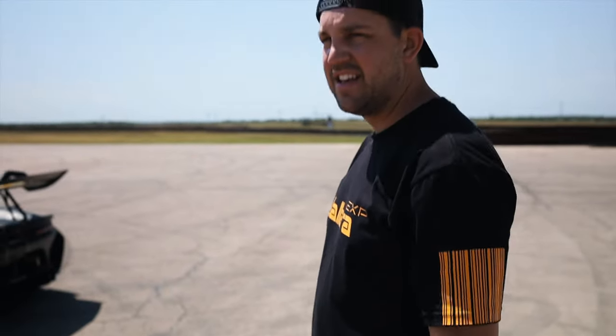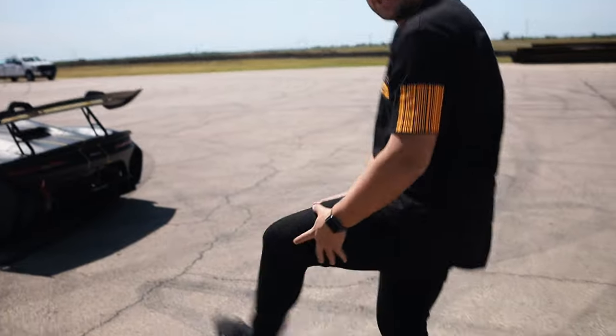Celsius. Ooh, chilly. So I'm rocking my skinny jeans.